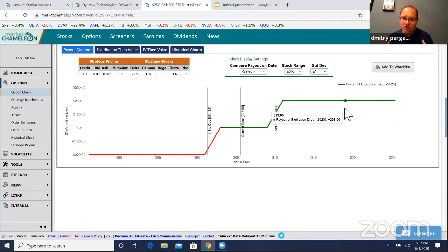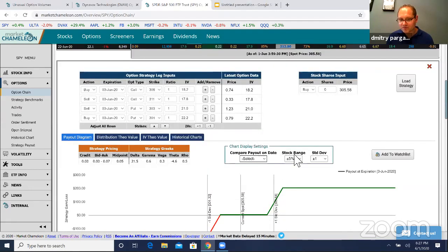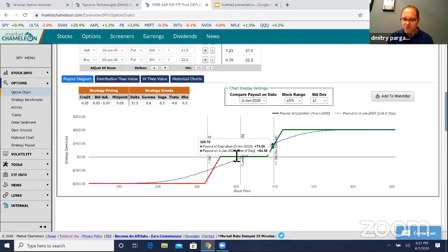If you wanted to see before expiration, you could also just say, well, what if this expiration only has one day to go? But if we wanted to see before expiration on June 2nd, we could draw that line based on the next day before expiration. So that's how you could use the payout diagram.